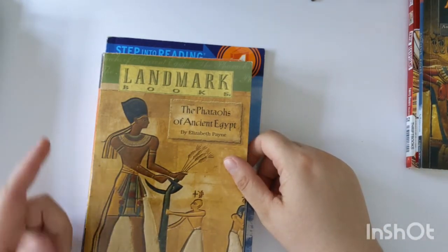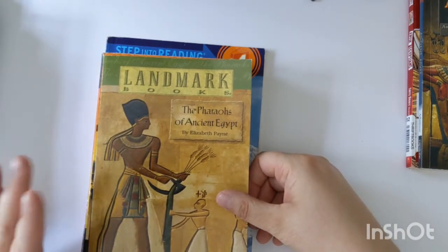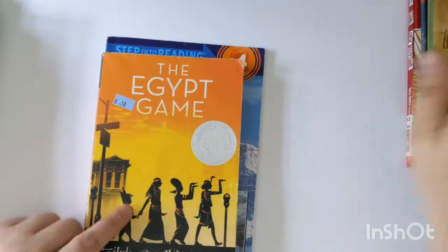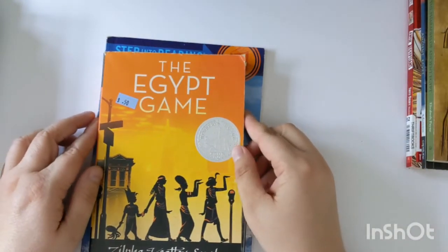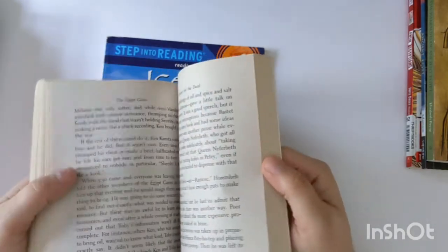It is in her book box. If she chooses to read it, that's fine. But if she doesn't, then that's okay. It's just another resource we have on the shelf. This I also considered for the read aloud, The Egypt Game. And I suspect she will read this one.